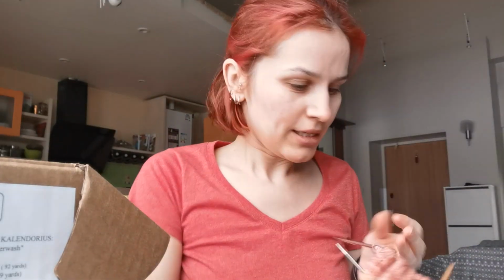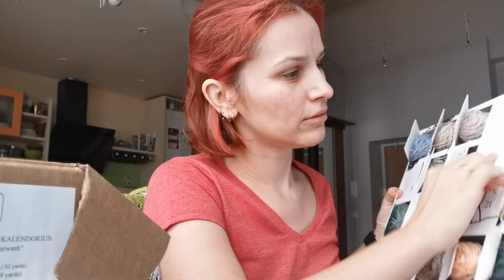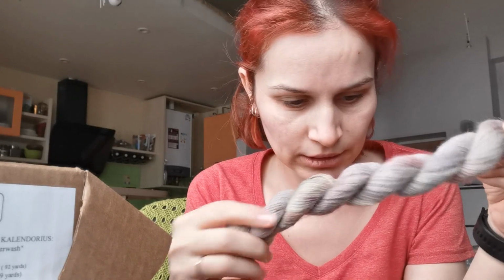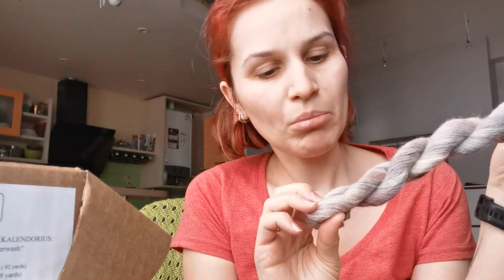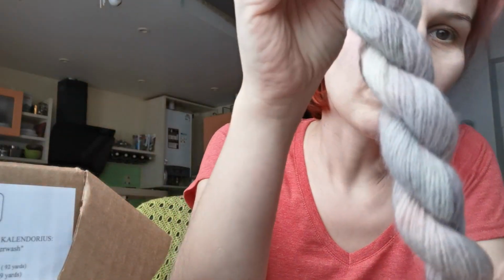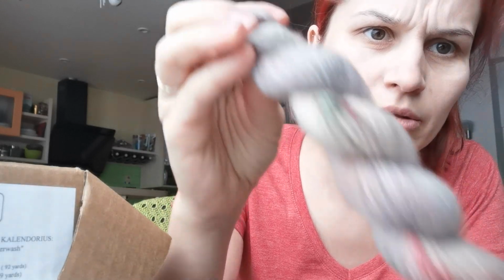So yeah, yesterday's color is this, and day 18. Okay, something with pinks and purples. So this is day 18. It looks a little bit similar to this one from 2 days ago, but maybe it's something else once I've knitted it up. So yeah, some blues, pinks, a little bit of greens, everything you can imagine.